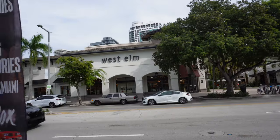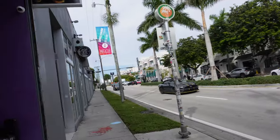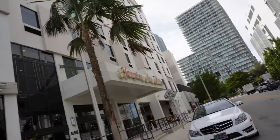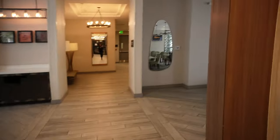So I'm gonna see which route I'm gonna take. Made it with 5 minutes to spare. It is 1:55. This Hampton Inn & Suites is pretty cute.